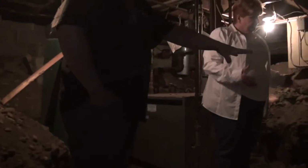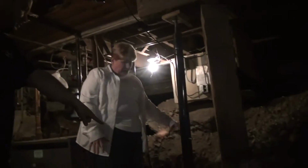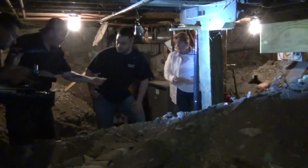Where we're standing right now, this is the actual remains of this house. This is ashes. There's a whole level of ash down here, and it was all covered with dirt. So this is brick from the home. This is actual wood, burnt wood. This is the home that burned down. Here's a piece of a plate or something.